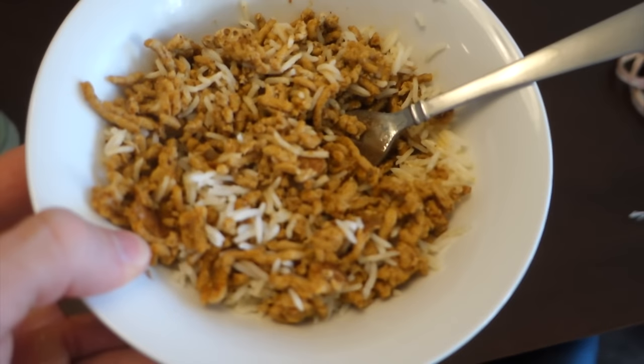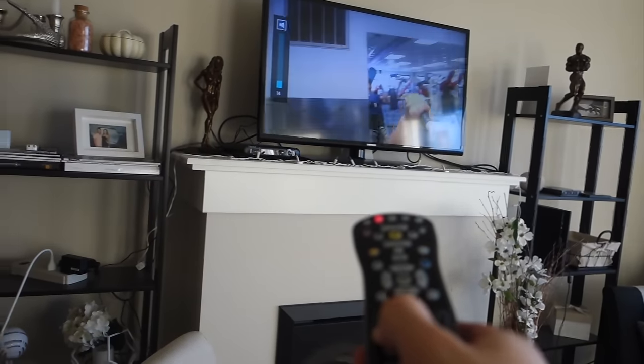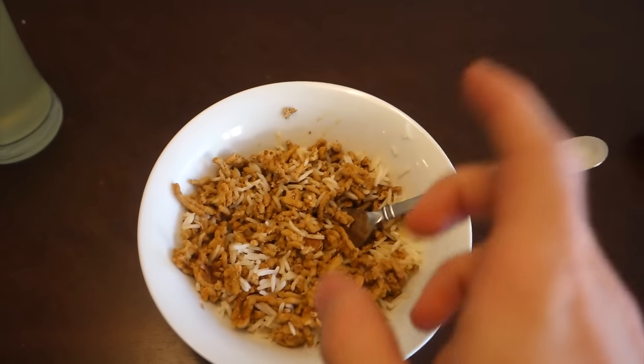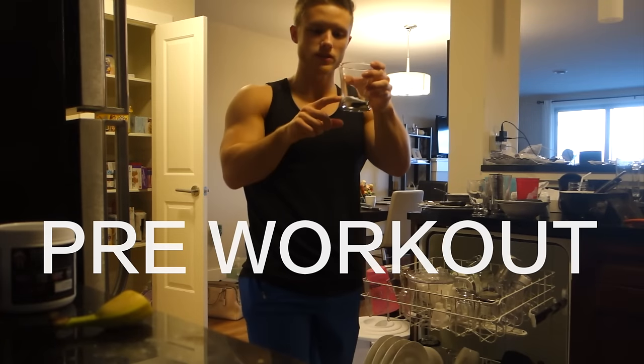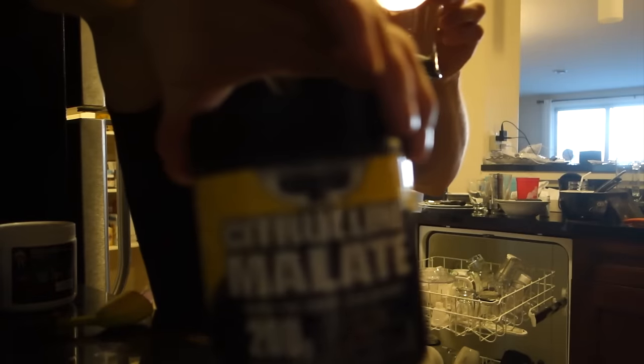This is a pre-workout meal. It's 130 grams of extra lean ground turkey. I think there's something like 8 grams of fat or something in that. And then it's just 45 grams of basmati rice. And this is lemonade. 5 grams of creatine, 6 grams of citrulline malate powder.